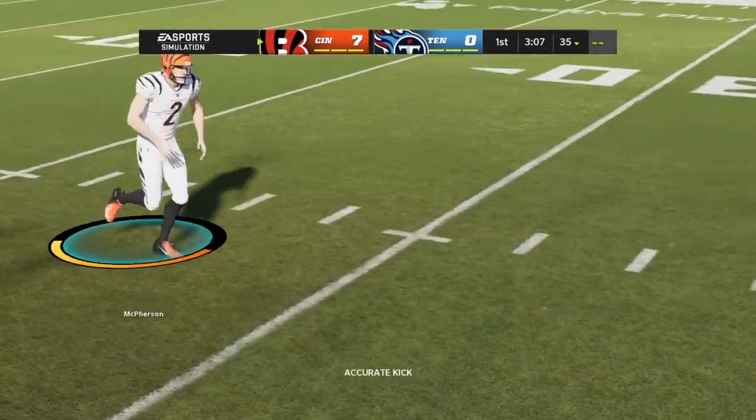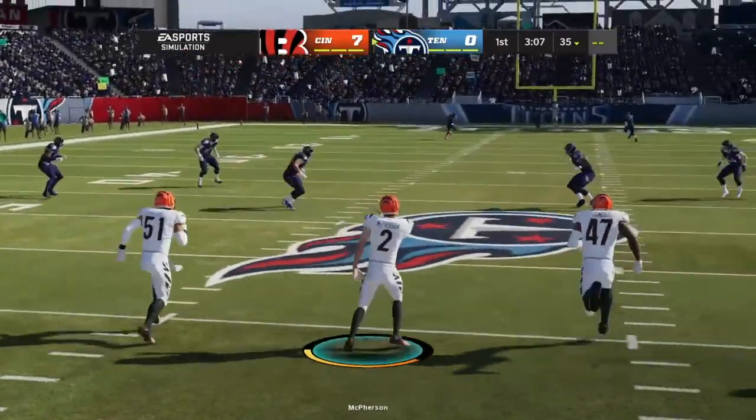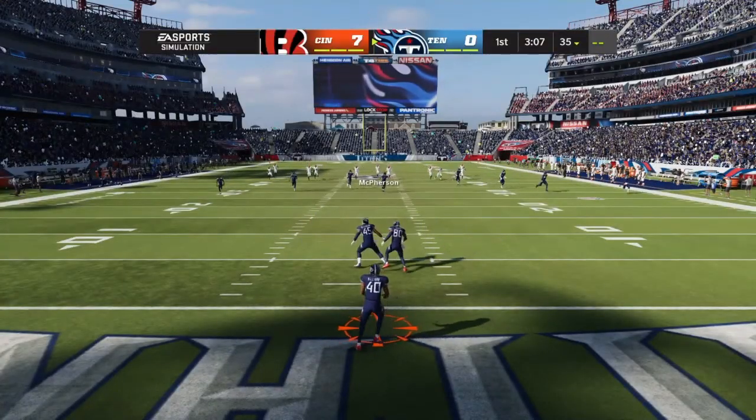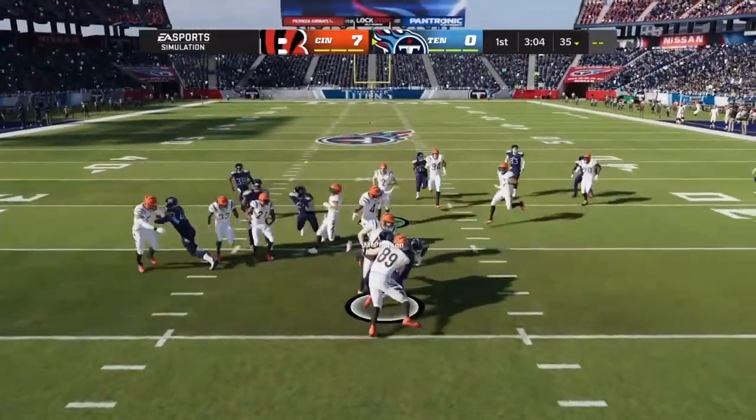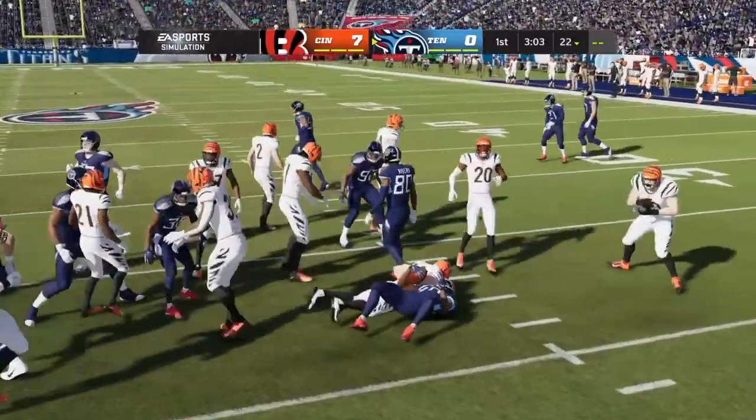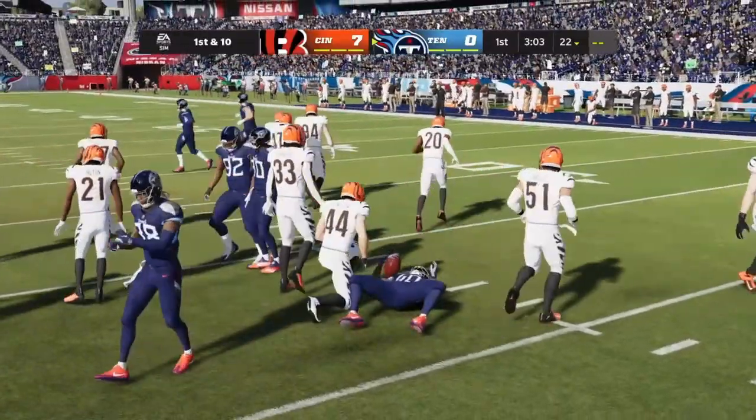So after the made extra point, here's McPherson to send this one away. From a yard or two deep, here comes a return, and he'll get it up past the 20 to about the 22.